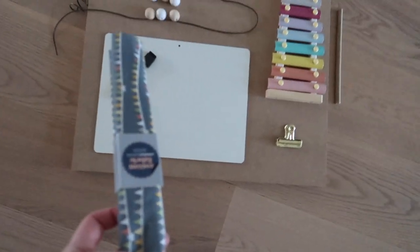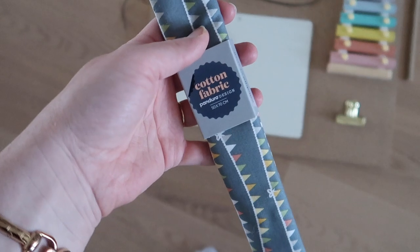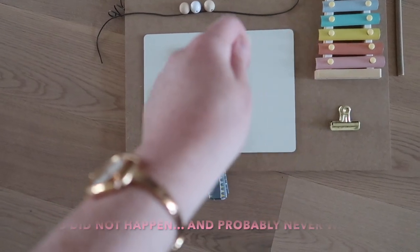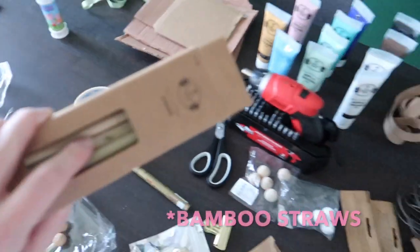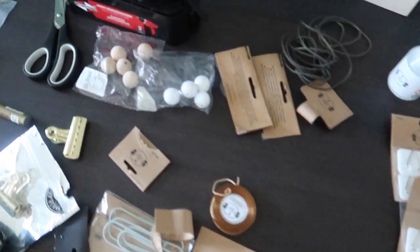I have this fabric, which is a leftover from when I did the lovies. We are gonna make curtains. So I'm gonna sew at some point. I'm gonna sew curtains like this. I don't think I'll do it today, but that's at least the plan for this board, because we have perfect curtain rods right here. All right.